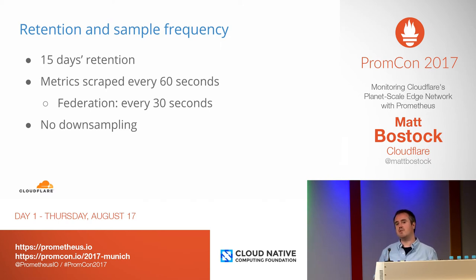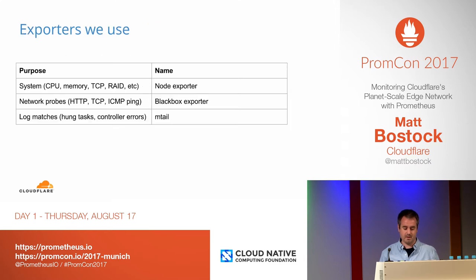We scrape metrics every 60 seconds, which sounds quite infrequent, but given the number of machines we have, we tend to spot any issues due to the wide sample of data that we have. For federation, we scrape every 30 seconds, because otherwise, with the way timing works when you're federating, if we scraped every 60 seconds, we could have waited up to 2 minutes to actually collect those metrics. We're thinking about increasing the sampling frequency for certain services to catch more brief spikes, but for the moment, it's been fine for us. Prometheus doesn't support downsampling, so every data point that we collect over the 15 days is retained and stored for those 15 days.